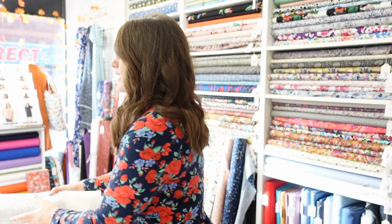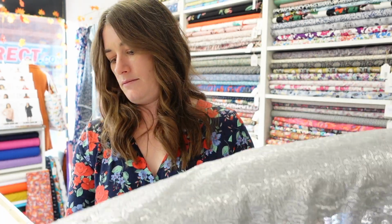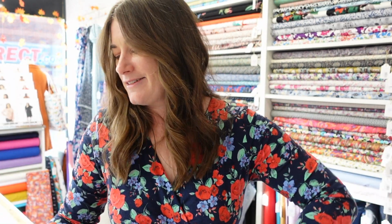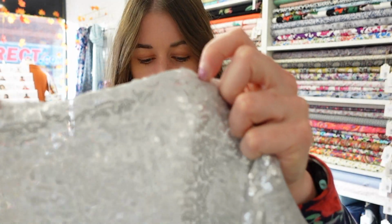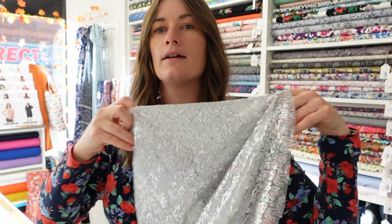Okay, so that's the champagne, and this great big floppy roll is the silver. I'm just going to roll some off. That is such a broken tube in there. That's ridiculous. Okay, so this is the silver. Let that focus, if you can see. So again, a nice matte sequin. I will hold that against me there, you can get an idea for it.